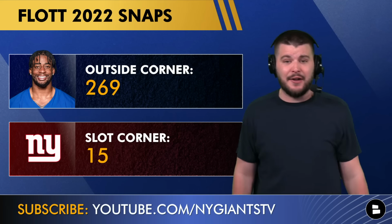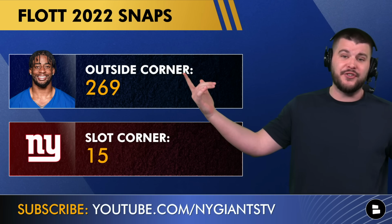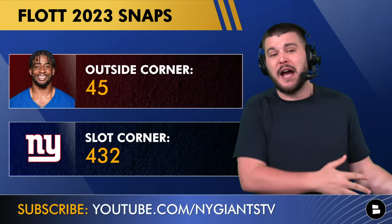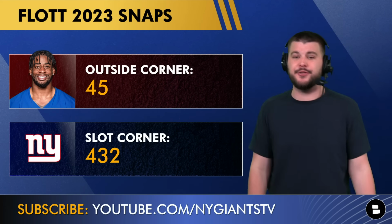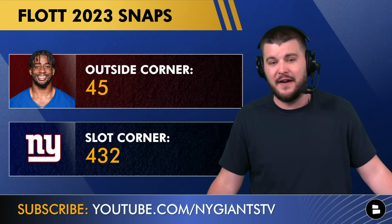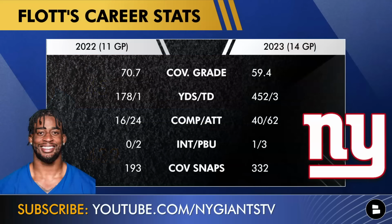They tried him out as an outside corner his rookie season, played 269 snaps there, just 15 snaps in the slot, but he wasn't all that good. So then they tried him out as a slot corner in 2023, completely flipped his alignment, 432 snaps in the slot compared to 45 on the outside. And the numbers show you that it doesn't really matter where he's played through 2 years. He's just an average player in this league. And I worry about that because he's entering year 3 after being a 3rd-round pick at LSU. And when you're entering year 3 and you were selected inside the top 110 like he was, you need that guy to be able to contribute and be a player for you.